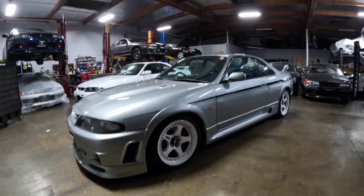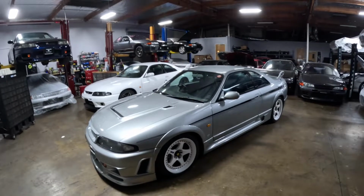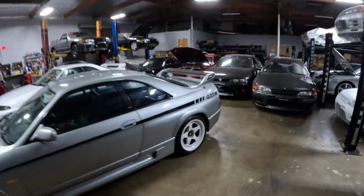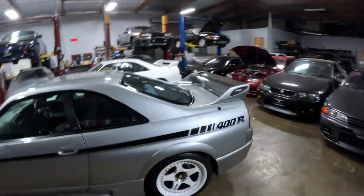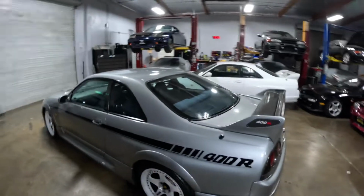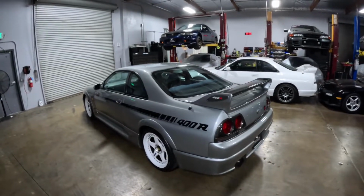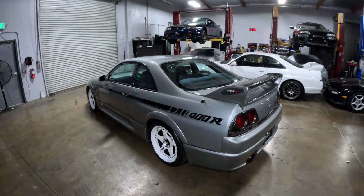When it came in, it was spectacular. It was everything that we hoped it would be. I mean, what is not to love about this car? It's incredible. It's straight out of Gran Turismo, out of every video game player's dream car garage. I loved it from the moment that I saw it, and to this day, it is the best looking R33 GTR I've ever seen in my life, hands down.